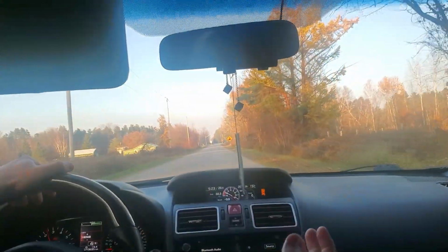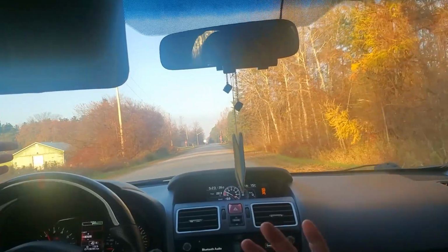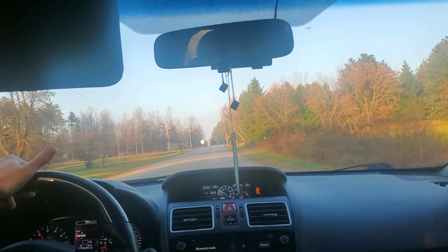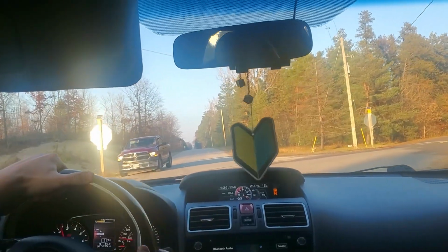She does not backfire a lot. I was really hoping she was going to backfire more than she does. I find third to second, she normally does a nice little backfire, so she did a little bit there. Let me see if I can get it from third to second. Nah, she's not really giving it to me. Let's go straight.